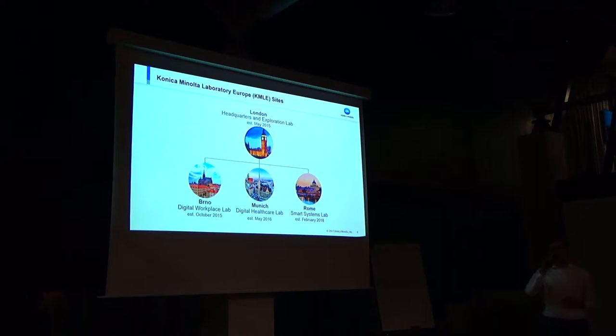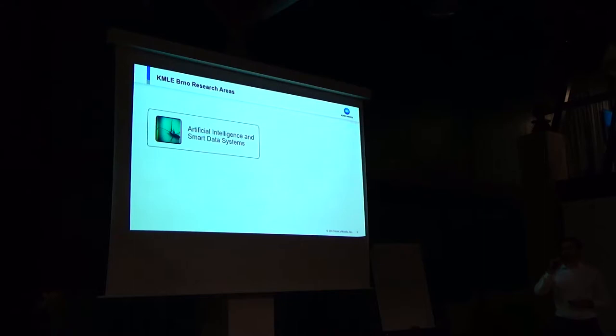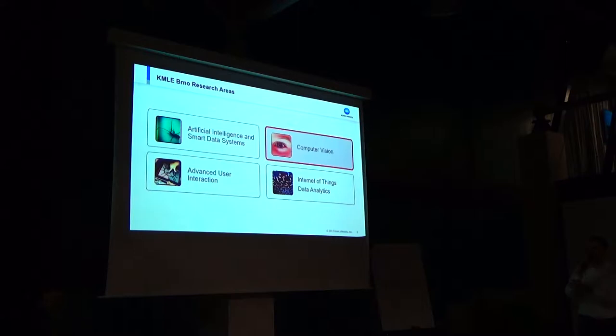What do we do in Brno? We have four main research areas. One is doing artificial intelligence and smart data systems. Then we are also doing human-computer interaction, IoT and data analytics. And the last but not least is the group of computer vision where me and my colleagues are from.